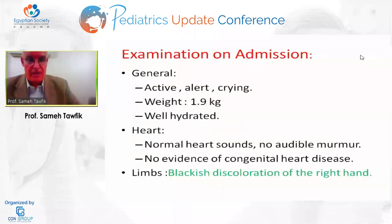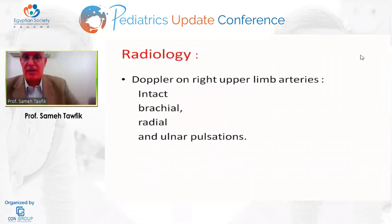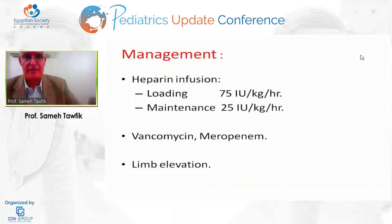Examination: just limbs were black, with discoloration of the right hand. CBC: hemoglobin normal, TLC was 4.4, INR 1.3, BCT 39. Luckily, this baby was lucky that the Doppler of the right upper arm arteries was intact: brachial, radial, and ulnar pulsations.